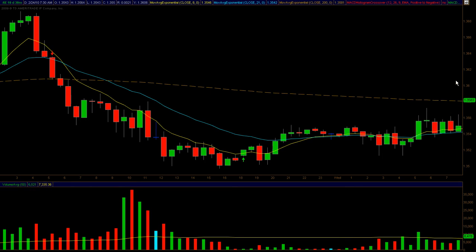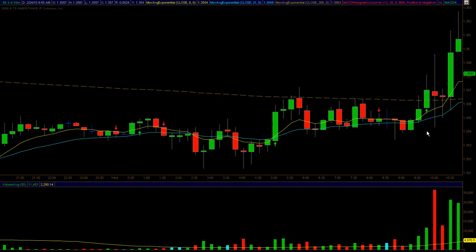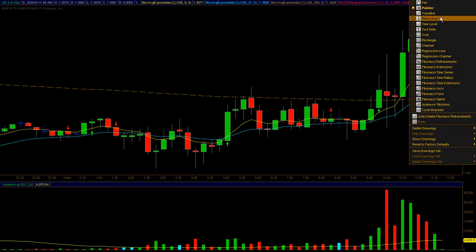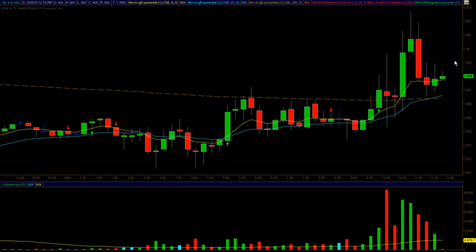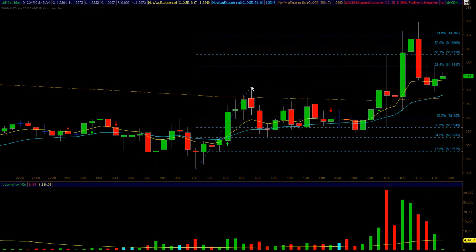So when I moved it down to the 15, and we find where we were, I ran a fib on that level from the swing low, which was here, to the swing high, which was here. So again, we were looking right around here. This is the candle that we were talking about before.